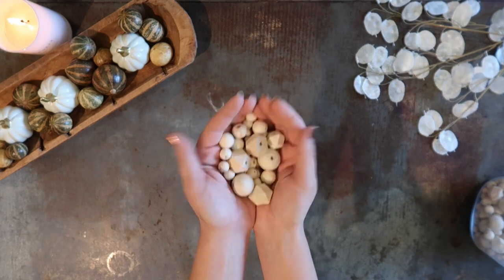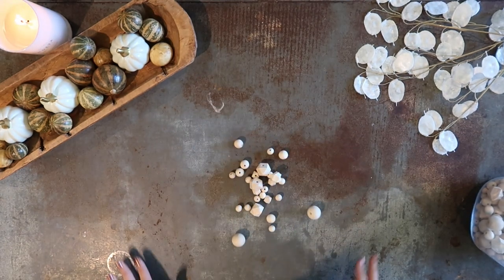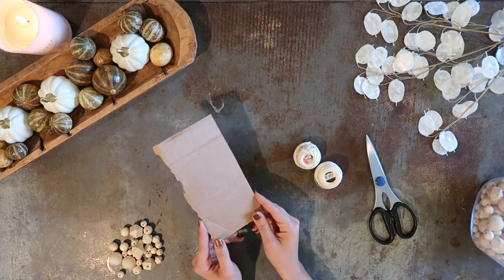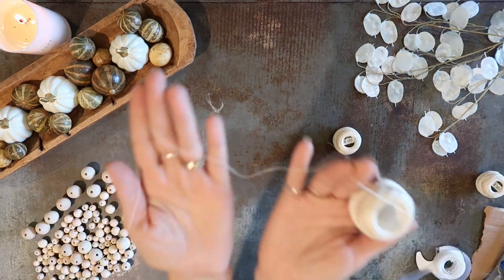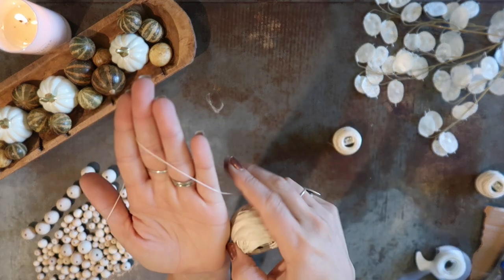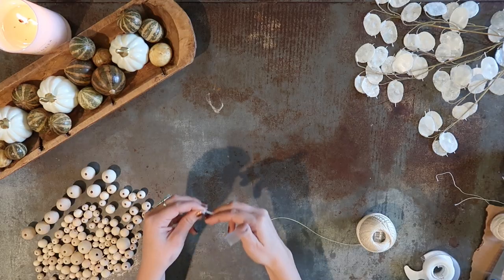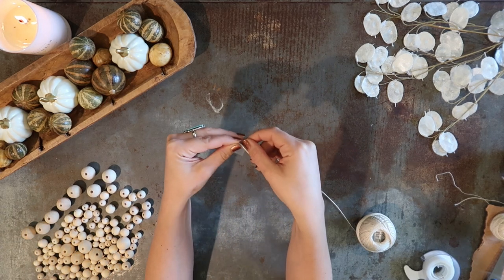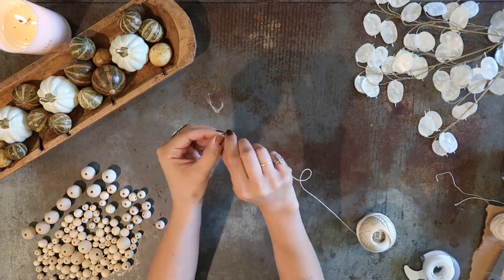Now, the supplies for this are pretty straightforward. I've got my wood beads in different shapes and sizes, and my embroidery floss, pair of scissors, and a piece of cardboard that I will use for my template for the tassel. I actually end up finding a much thicker spool of embroidery floss. That's rough to say. And decided to use that one as well for a much thicker tassel.